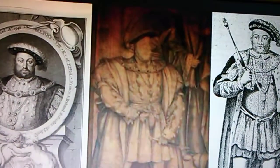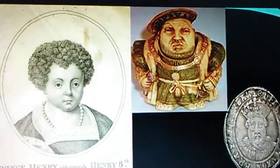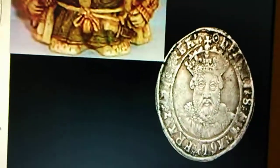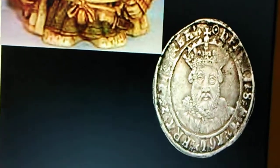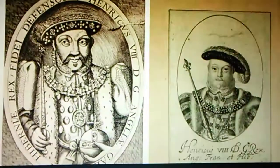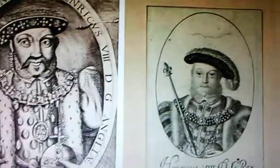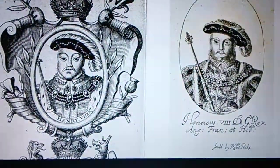King Henry VIII. King Henry VIII when he was young. And this is King Henry VIII's silver coin when he ruled England. This is what the money looked like. King Henry VIII. Some more pictures of him. We still have a lot of King Henry VIII.